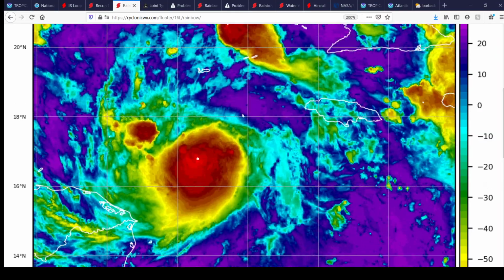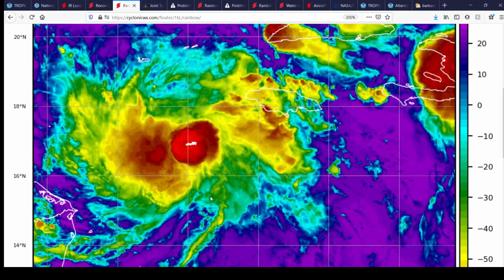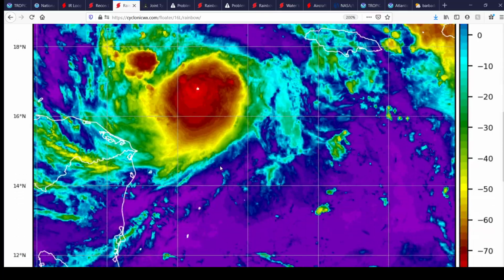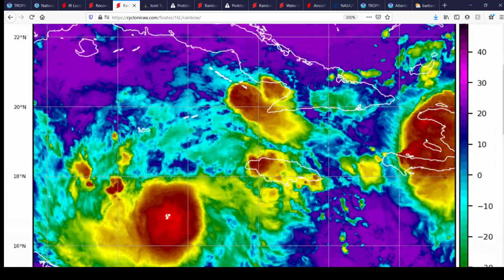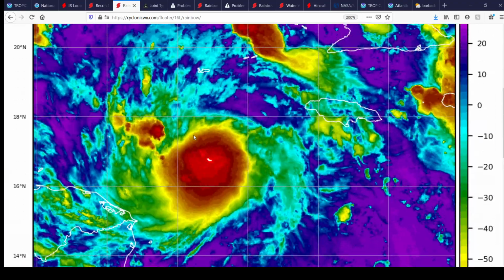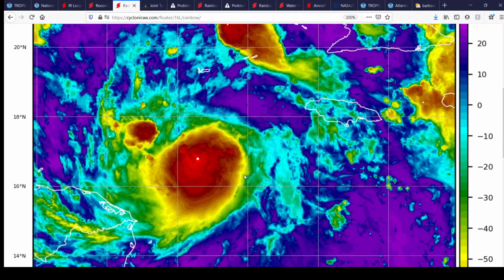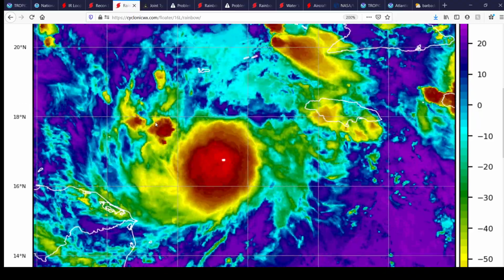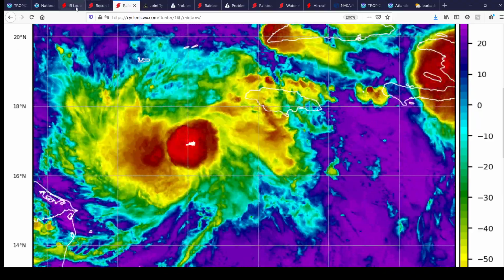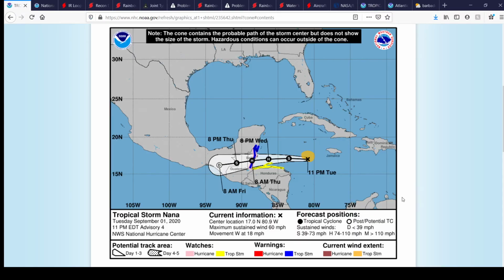But you can see just how well the storm maintained itself and had a pretty much consistent burst of convection of about 80 degrees Celsius or cooler, right around where the center of circulation is. The center of circulation is pretty much, if not right now, over that big burst of convection there, unfortunately. Let's go ahead and look at the National Hurricane Center latest cone on this.